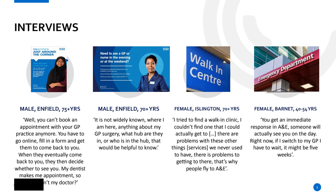An 18 year old female said she started looking for a clinic, or another of the services that were in the community, and she said, I couldn't find one that I could actually get to. There are problems with these other services for her. There are new services, extended access, the walk-in clinic, that are new for her. We never used to have them. There is a problem getting into them. That's why people fly to get to A&E.